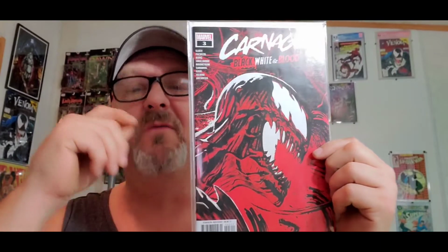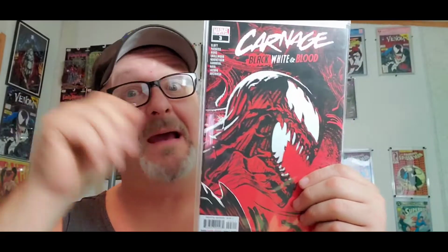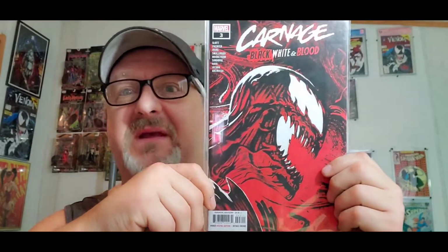But anyway, the next one, loving these. The Carnage, Black, White, and Blood. Loving them. These are like little mini stories. Like this one takes place during the Maximum Carnage era. And also there's a story where Carnage is on a pirate ship and the crew is in search of the treasure chest that contains the symbiote. So, some pretty cool stories in there. And, I mean, I'm digging them, man. I'm digging them.